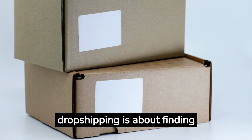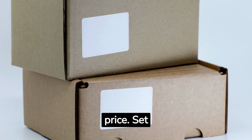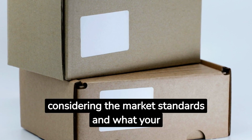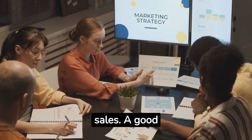Pricing strategy in dropshipping is about finding the right balance. Your profits come from the markup on the supplier's price. Set your prices to be competitive yet profitable, considering the market standards and what your target audience is willing to pay. Effective marketing is essential to drive traffic and sales.